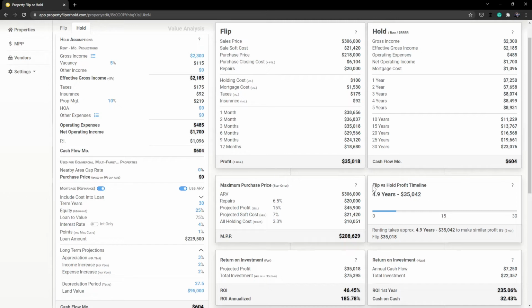And this is my favorite part of the program, the flip versus hold profit timeline. This is what I use every time I analyze a property. What this does is very simply compare: if I flip the property, I'm going to make about $35,000 in about 3 months. Of course, you've got to pay income taxes and so on that. But if I decide to hold it, it would take about 4.9 years to make the same amount of profit.